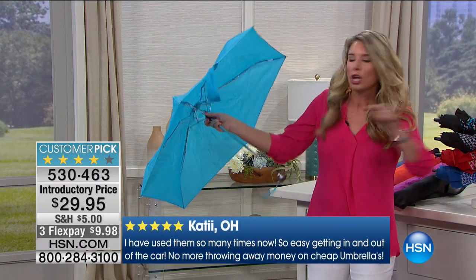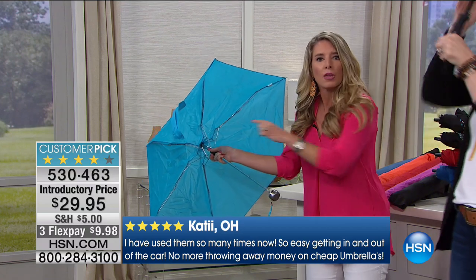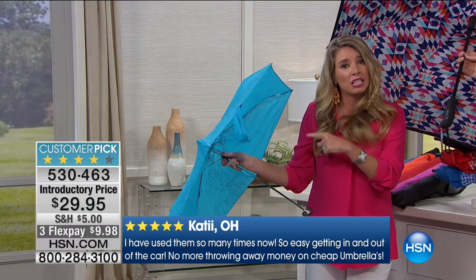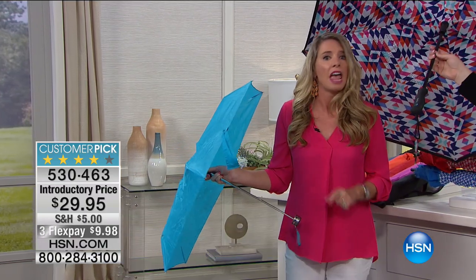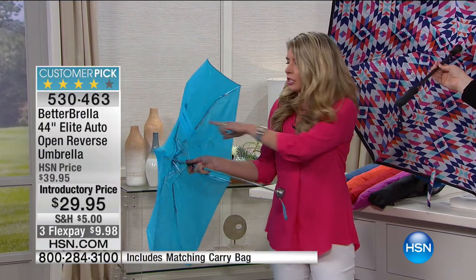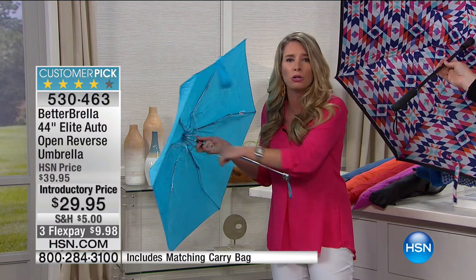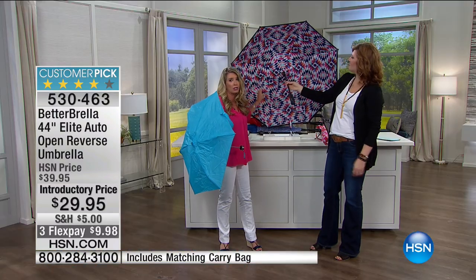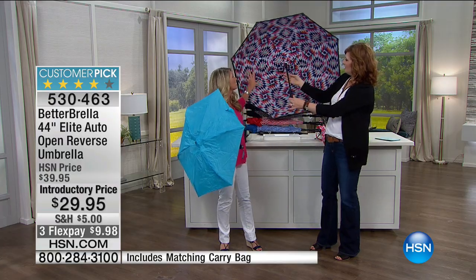Come here, Ron, for a second. Okay. You see these wires right here? Let me tell you this. This hair. Yes. These wires, no bueno. If you've ever gotten your hair, your daughter's hair, anybody's hair stuck in any one of these exposed wires, it is a nightmare. There are no exposed wires on the Betterbrella.